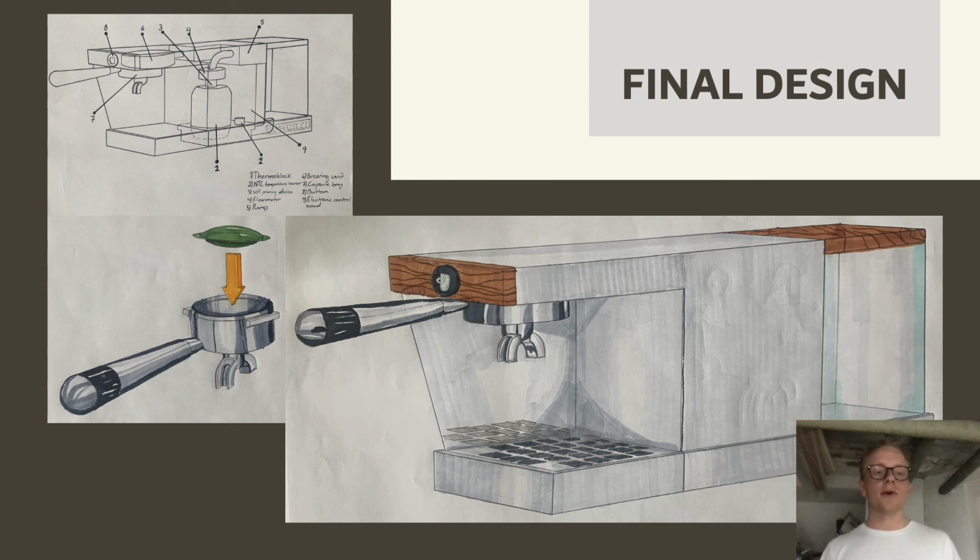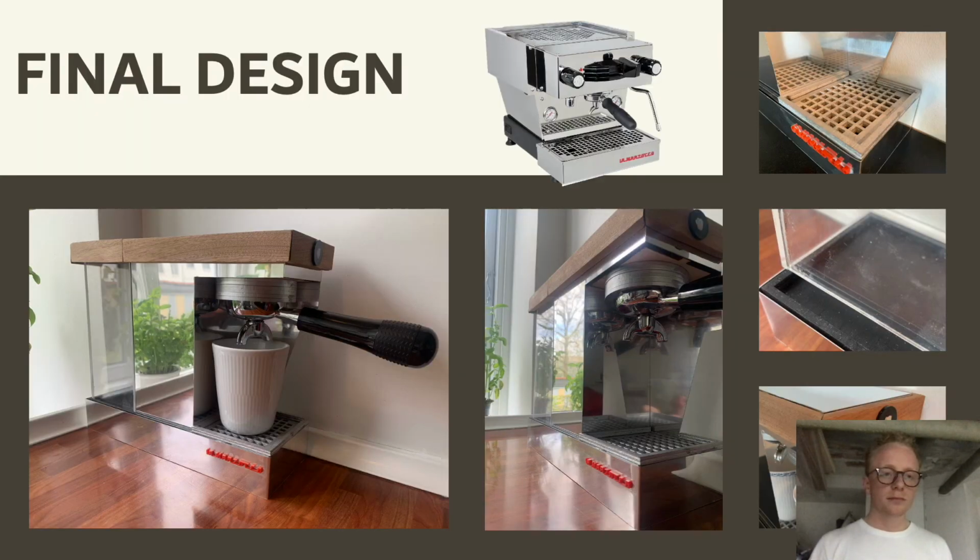In the upper left corner, you will be able to see a traditional espresso machine's internal parts having been drawn into this Lamasoko coffee capsule machine. This shows that there is actually a feasible design to be done here. Overall, the final design is shown here.